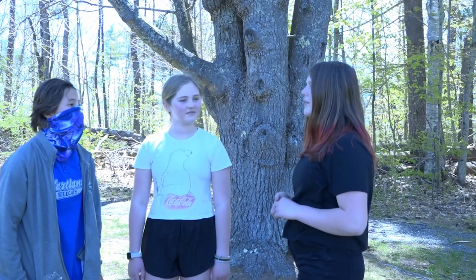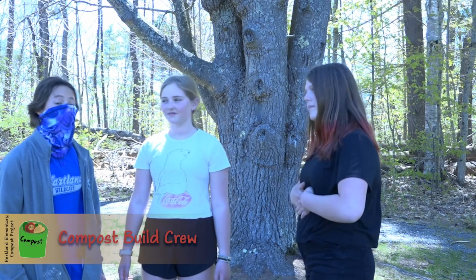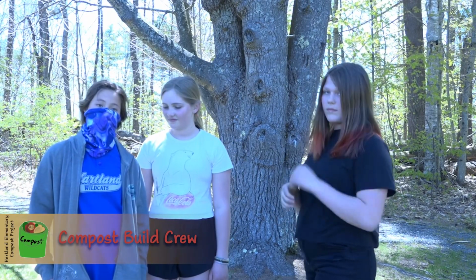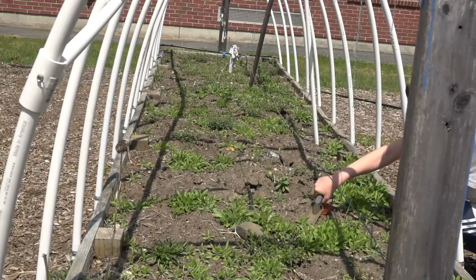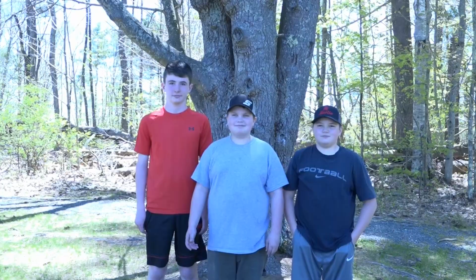How do you think composting will benefit the school? Composting will benefit the school in many ways. We can use it in our gardens and we can make vegetables for the school with it. First of all, composting is good for the environment. It'll reduce our carbon footprint as a community and reduce waste in our landfills. So those are some of the benefits.